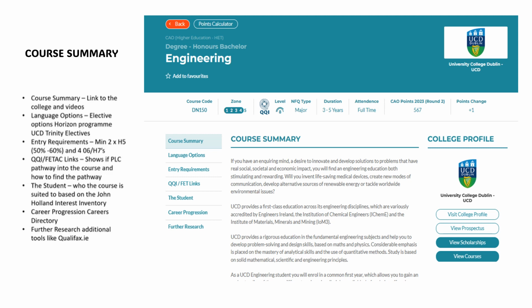So, for example, in UCD, the Horizon programme gives students the opportunity to explore areas that interest them beyond the scope of their course. So a student studying engineering can take Chinese or German or Japanese as an elective. It explains in detail the entry requirements for the course.